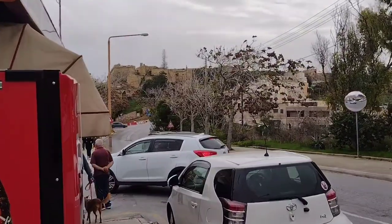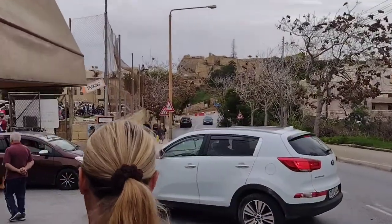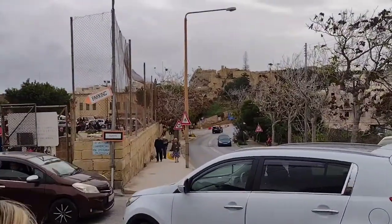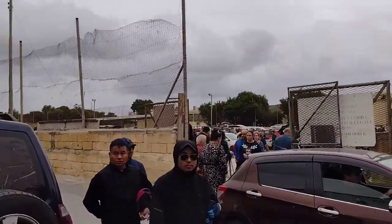So here we are, we come to Birgu for the flea market. It's a lovely place, I've been here before. It looks really nice in the actual town bit. Oh, look at that, we found it. Lovely ruins up the top of it. Look at this, this looks like it's going to be quite good fun.